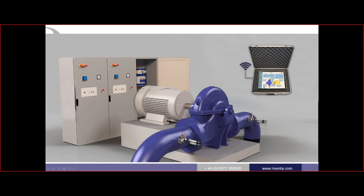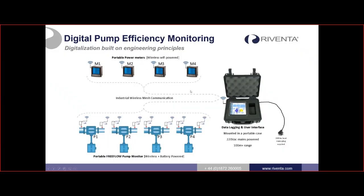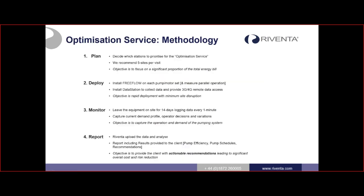Again, that's wireless and self-powered from the motor tails. And then all goes back to this unit. So minimal disruption to operation, very safe and very convenient. So if you've got a 4-pump station, monitoring the hydraulics of each of those pumps, the temperature and pressure measurement, measuring the power to each motor, again, wirelessly communicated back to this unit here, and then 4G comms so we can grab data remotely as required. Leave this on site for 2 weeks is what we've been doing.